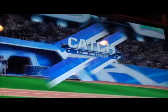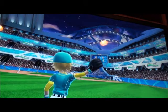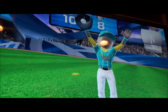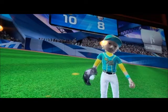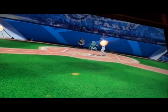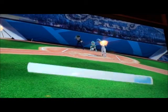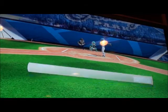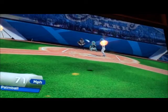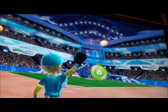Out where the fielders have a play. And they make the catch. Nice catch. That's a strike. Fielders have a good this. Hands up. Here it comes.